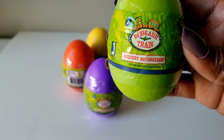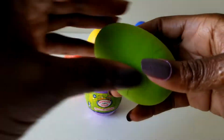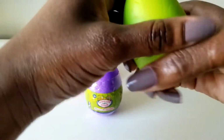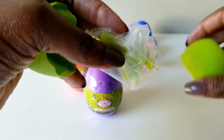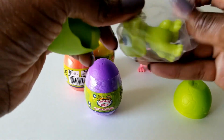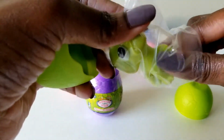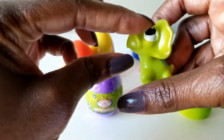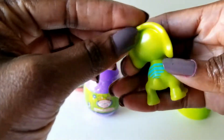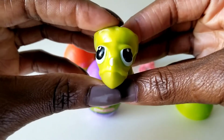Let's check it out. I need to be better at opening these things. Okay. Oh, yes. We have a green one, and we're going to go ahead and take it out of the package first. Ooh, now he is cute. Look at those eyes back there. Oh, I just love the shape of his head and the little stripes on the back. What a cutie pie.